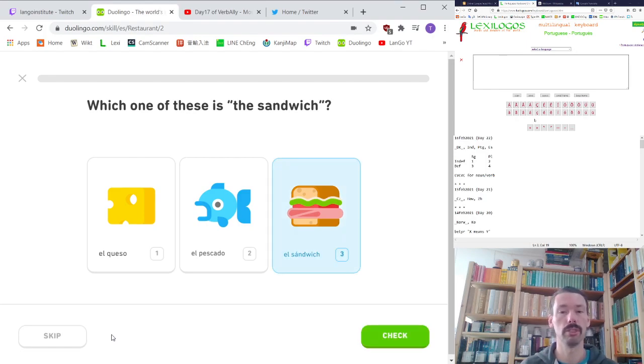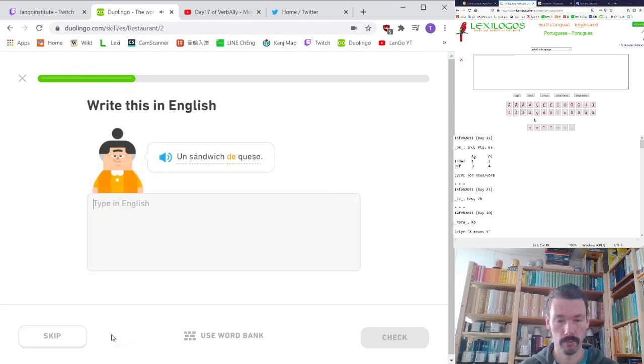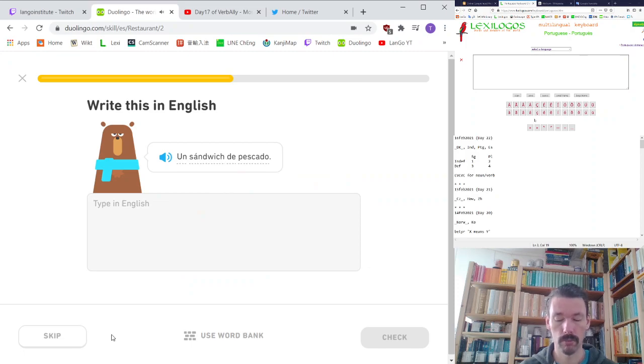El sándwich. W is not normally a letter of Spanish words, but they do use it in borrowed words taken from other languages. El queso. Un sándwich de queso. Cheese sandwich. El pescado. Un sándwich de pescado. A fish sandwich.